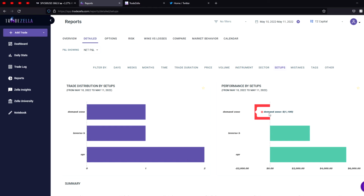So demand zone trades haven't worked out too well for me. Again, super limited data, so I wouldn't put too much importance on this. But once you do have like 50, 100 trades inputted, you'll get a lot more accurate results. I would say you want to have at least 10 per setup as a general sample size, if not more. Obviously the more the better, but at least 10, and then you could start looking at those results. But you don't want to have just 1 or 2, because it could be outliers.